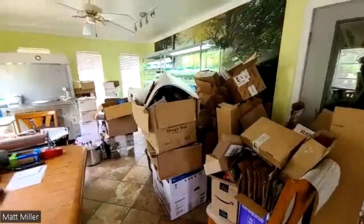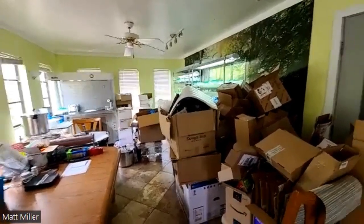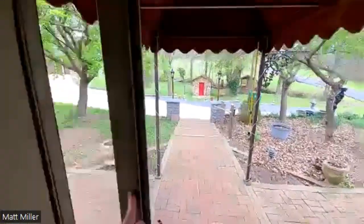So I'm going to head outside now to the big greenhouse, which is where most of our inventory for the store is. I might have to drop because I'll have to switch networks. The property we're on is pretty big.